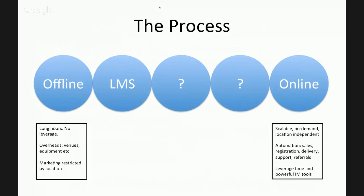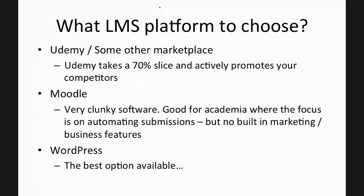So the first step in going from offline to online is your LMS. LMS stands for Learner Management System, and it's your online training platform. Now you have a number of options. One option is to use somebody else's. There are marketplaces like Udemy that provide you with your LMS, but they take a fairly large slice of your revenue, and, more worryingly, they actively promote your competitors. So on Udemy, if you're selling a Facebook course for beginners, for example, they will send out emails to your customers promoting your competitor who's selling an advanced Facebook course. So I don't recommend going down that road. It's much better to have your own system and to own it yourself.